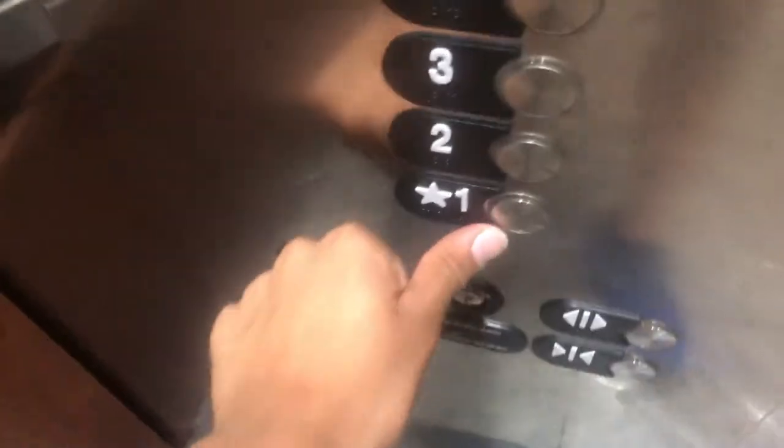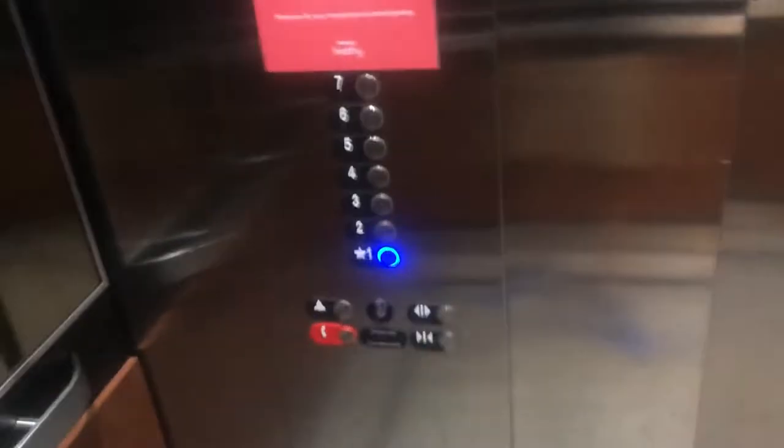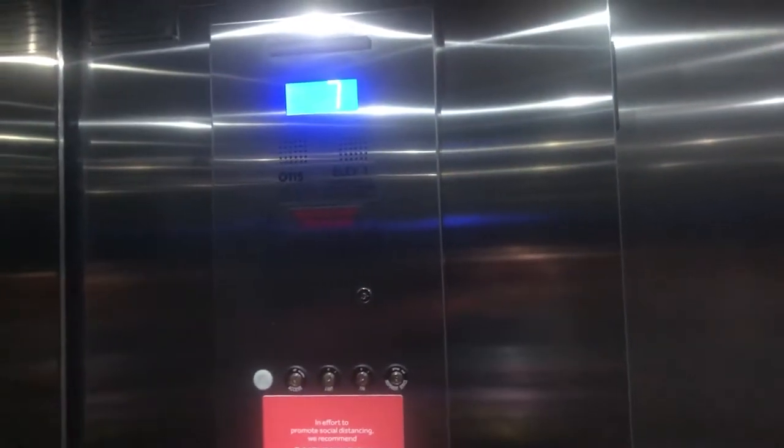Oh, and now you can see my new phone case. 7th floor. Going down. What's going on with the lights? First floor. Going up.